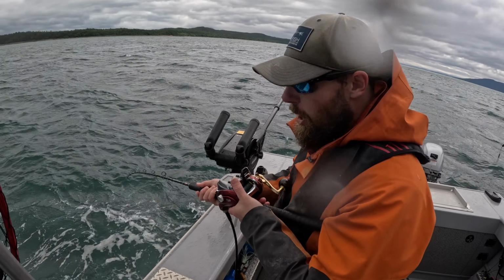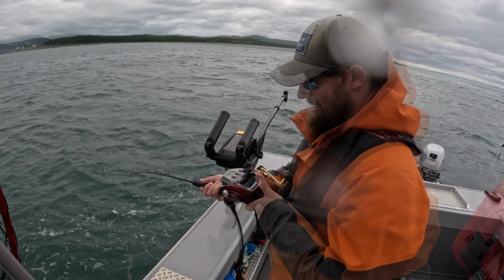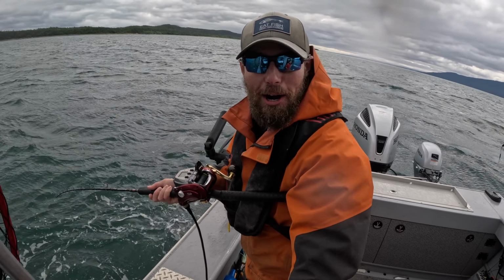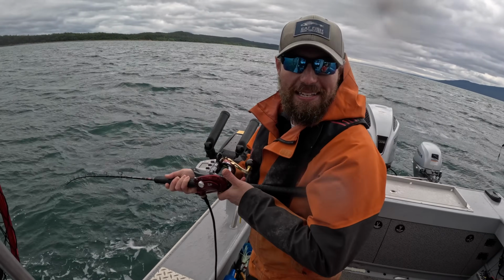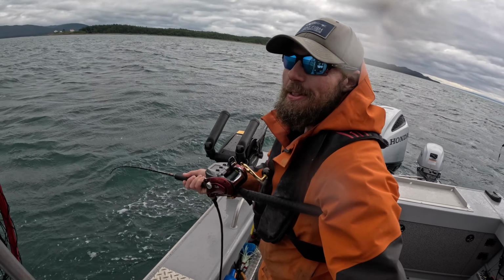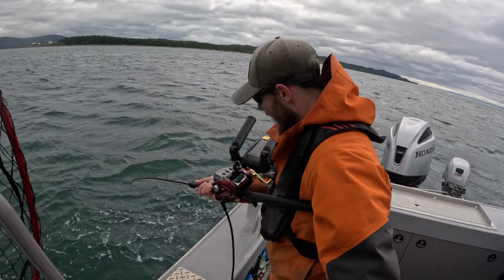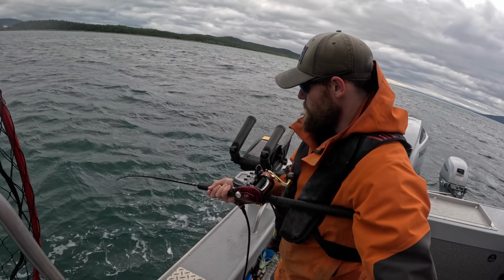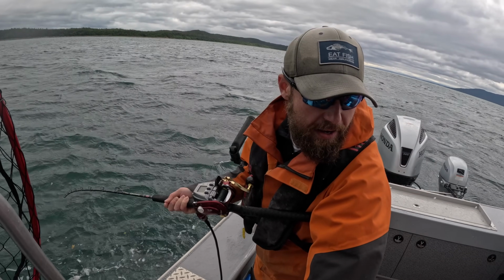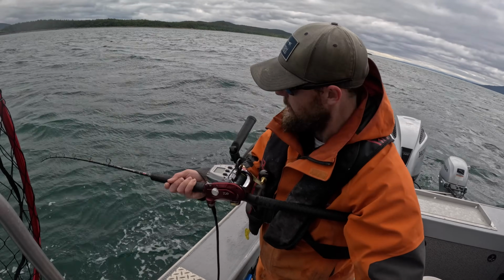Still on there, 420 feet. A squid and a coho on the same day? That's like the best day ever. Still on there, I can feel the weight. Could you get the bucket ready? I'll just take it right to the bucket, assuming I'm fortunate enough to land this behemoth.